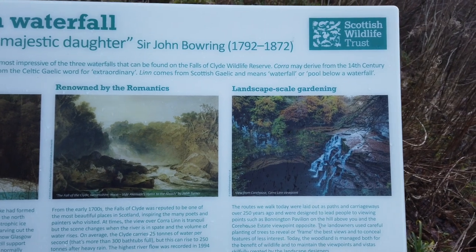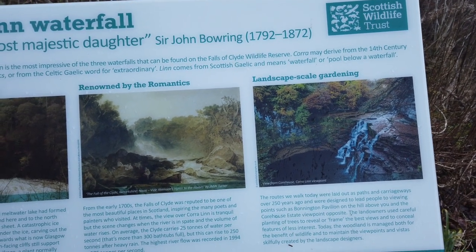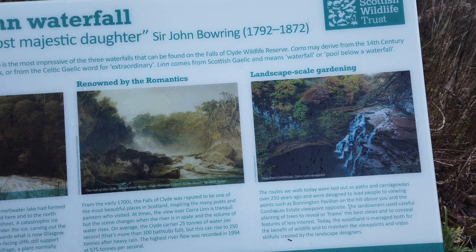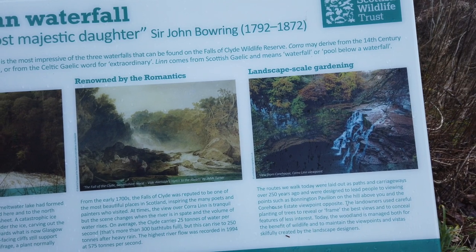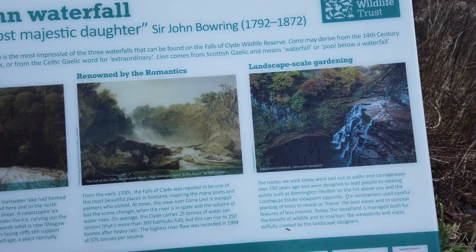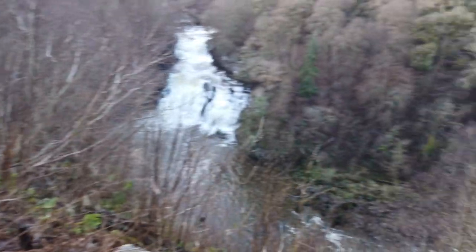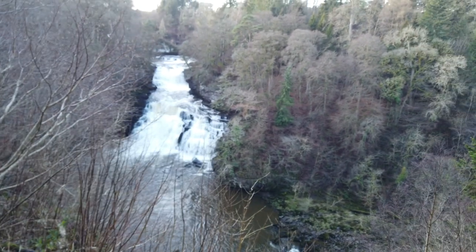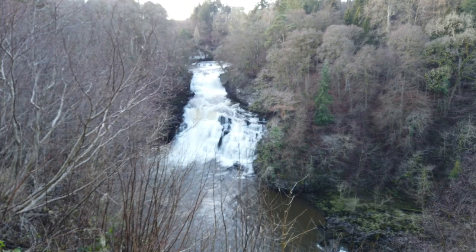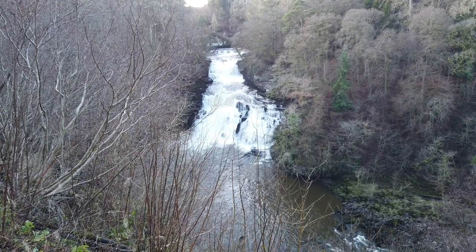That on average the Clyde carries 25 tonnes of water per second. That's more than 300 bathtubs full. But this can rise to 250 tonnes after heavy rain, which it is today. The highest ever flood was recorded in 1994 at 575 tonnes per second, which is a phenomenal amount of water. It's quite breathtaking when you look at it from here. So if you ever want to walk up to the Falls of Clyde, make sure you come up after a rainy day, because it's quite spectacular.